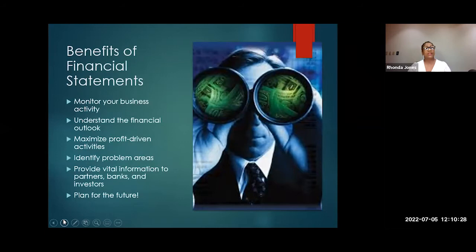So, benefits of financial statements. As we mentioned before, it helps you monitor your business activities, what's going on in your business, what's trending, and understand the financial outlook. How are you coming along as far as reaching your financial goals? Are you keeping your profit margins where you want them to be? It maximizes profit-driven activities. It tells you what you should do more of or less of. It also identifies problem areas that you may have, and it could help you decide on solutions for those problems by knowing how to monitor and review your financial statements. And again, as we mentioned before, it provides vital information to partners, to banks, and investors. And most importantly, I think it helps you plan for the future.